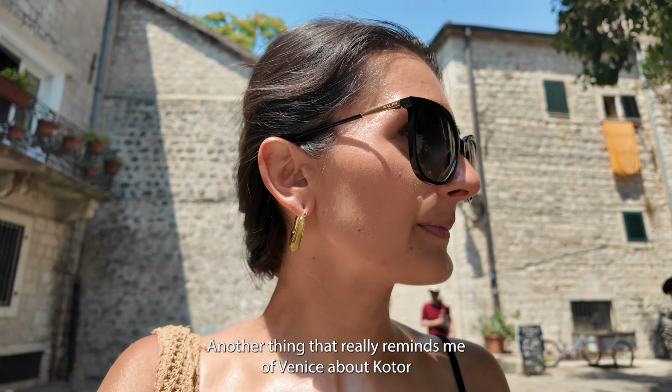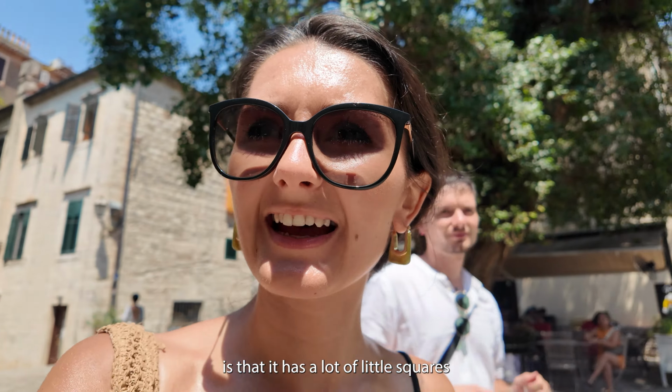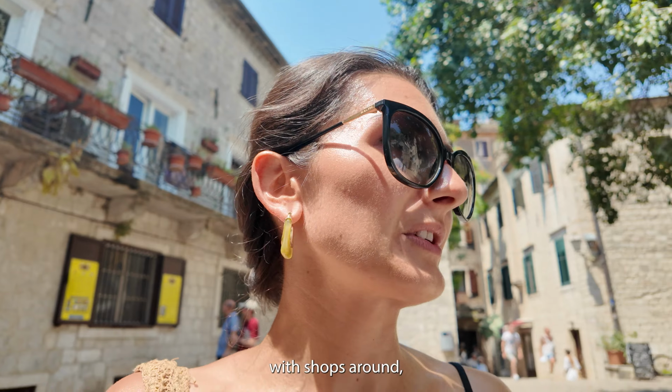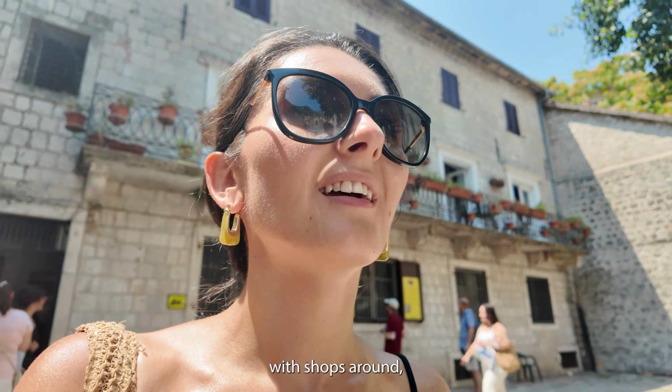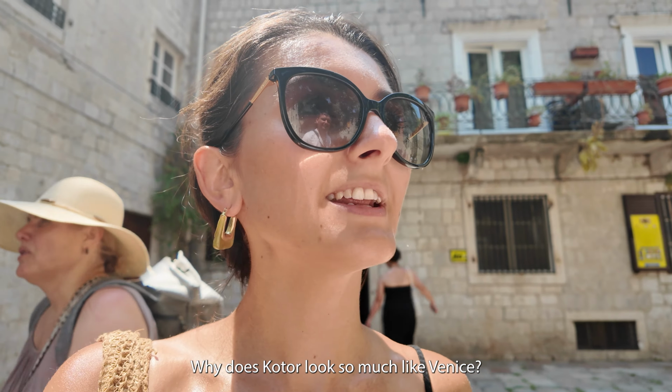Another thing that really reminds me of Venice about Kotor is that it has a lot of little squares, little piazze, with shops around, very cute restaurants and bars. I wonder why that is. Why does Kotor look so much like Venice?